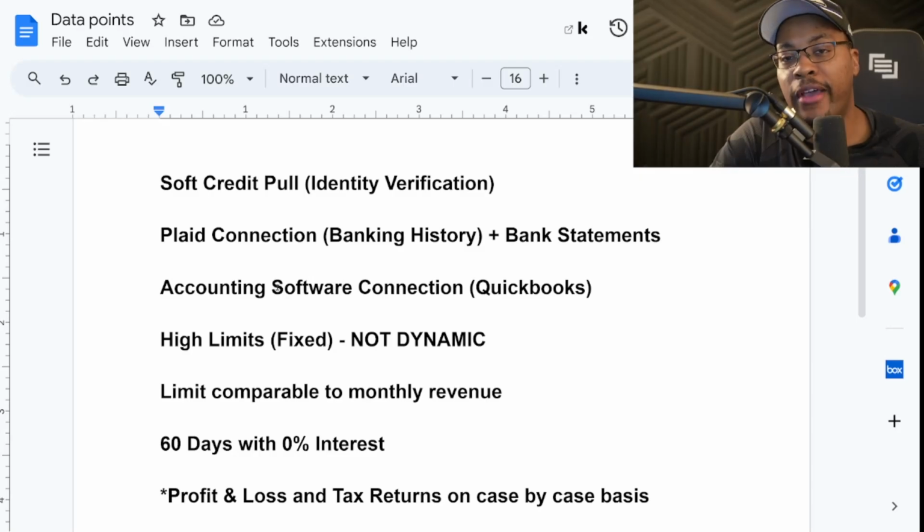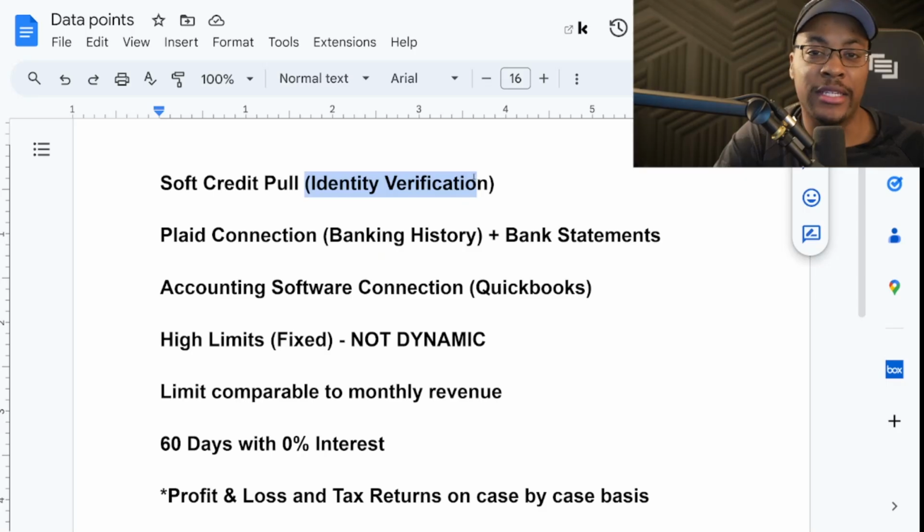All right, so a final recap on the data points. Now, again, this is just based off of my firsthand experience. There is a soft credit pull. Now, this is not going to affect your personal credit. This is going to be for identity verification, and this is usually required at most financial institutions. They want to verify your identity. So if you're trying to use some type of CPN or any nonsense like that, it's not going to go through. And I'm assuming they're probably using Experian because Experian is connected or has APIs with the Social Security Administration.